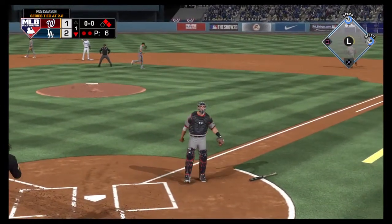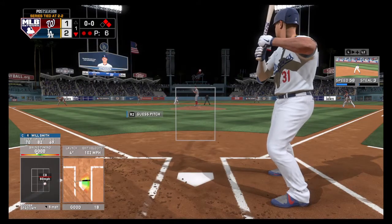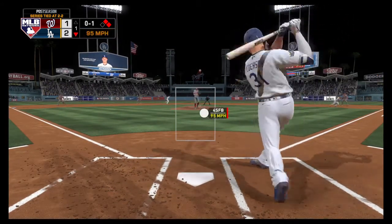Hey, this pitcher better make an adjustment. That's a lot of loud contact. That's four bullets in the first inning to open up this game. So next to bat will be the left-handed hitting Jock Peterson.